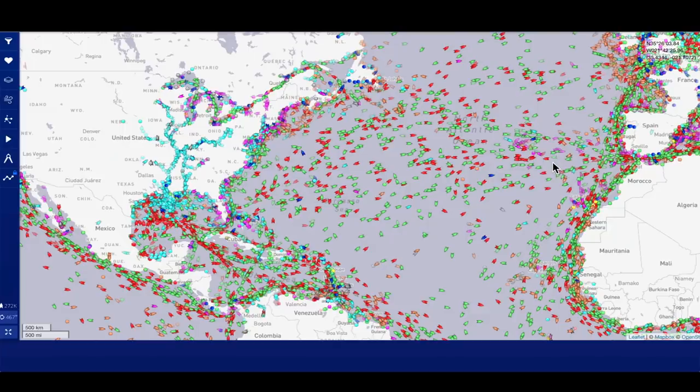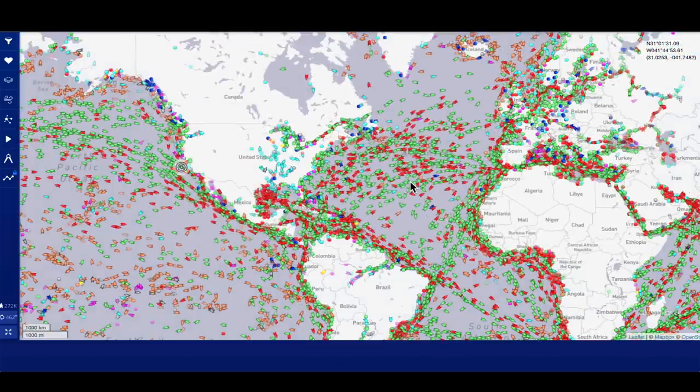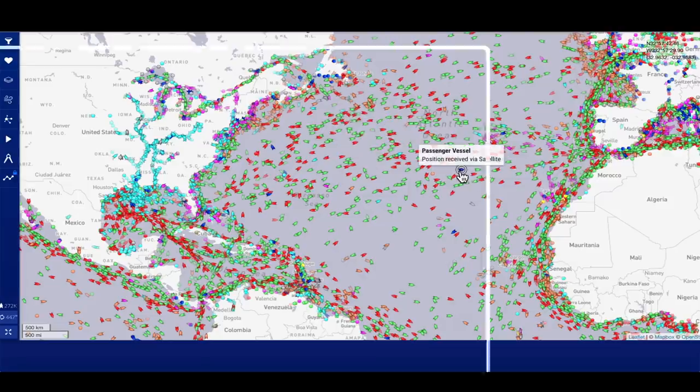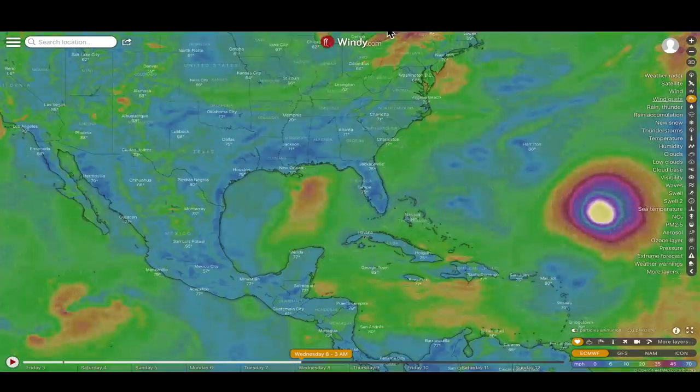I went over here to marinetraffic.com and I was looking at the ships that are currently moving around the earth right now as I do this video, and you can see it kind of looks overwhelming on the map. That's a lot of cargo moving around. Not necessarily people. There aren't too many cruise ships out here like there normally are. This blue one here you see is a passenger vessel. The green ones and the red ones are tankers and cargo vessels. But the ones in the path of this storm are definitely going to have to move, and I'm going to show you why.